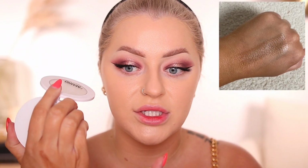I haven't even touched it yet. Okay, so it's very emollient. It does have a radiance to it. Let's just sort of swatch this really quickly. So it definitely has a lot of radiance to it.